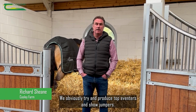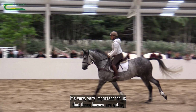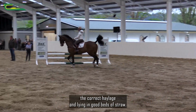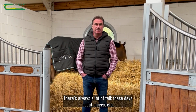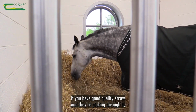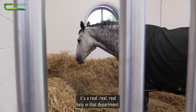So here at Cooley Farm, we obviously try and produce top eventers and show jumpers. It's very, very important for us that those horses are eating the correct haylage and lying in good beds of straw. There's always a lot of talk these days about ulcers, etc. in horses, and I'm a firm believer that if you have good quality straw and they're picking through it, it's a real help in that department.